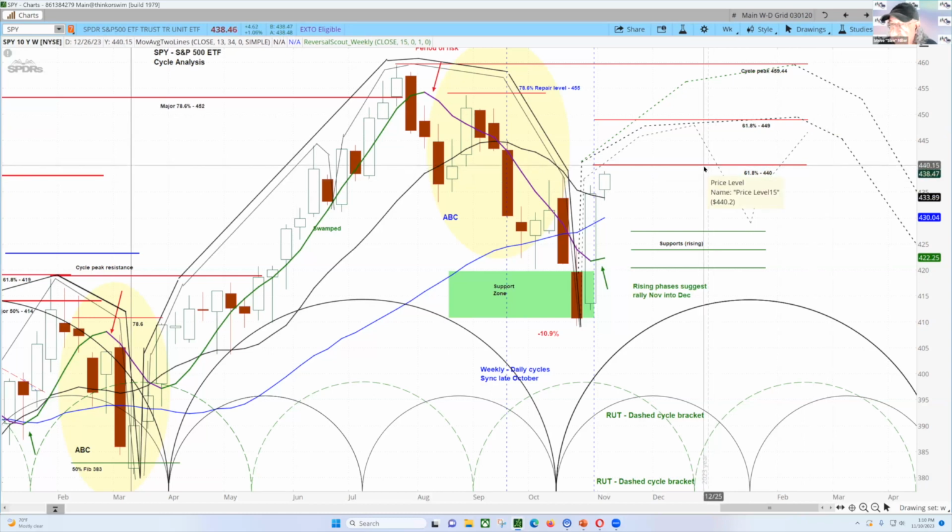Resistance here at 440 on SPY. That's the 61.8 right there. That's mislabeled. That's the 78.6 right over there. And that is a very key level. And that might be where it gets up to and pauses. That would be at 449. And this old peak here at 459.44 is certainly a possibility, but we consider that an extreme.